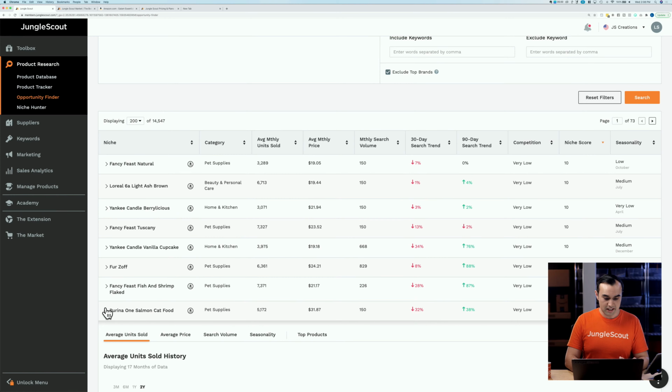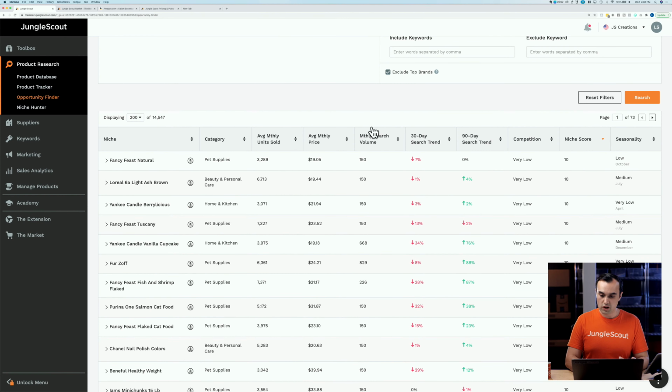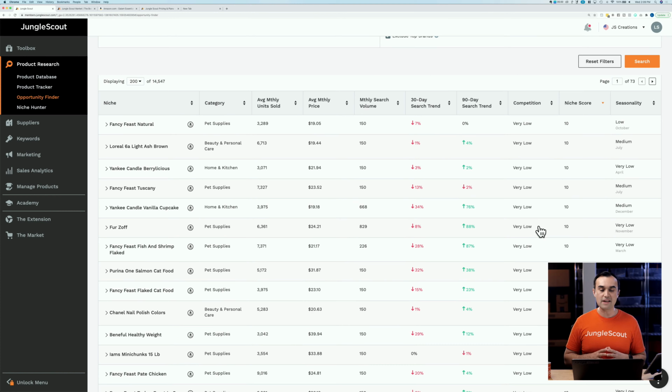Then as you come down here, you'll see the number of results that's returned at the top, the number of pages that you've got on the right-hand side. So let's talk through the information that you've got here on all of our results. You've got the niches on the left here. These are really the keywords that people search on Amazon, and then all of this data sort of represents those keywords as a whole, or those niches as a whole. So you've got the dominant category for the top listings on these keywords, the average monthly units sold for each of the listings underneath these keywords.